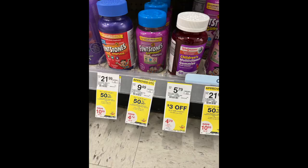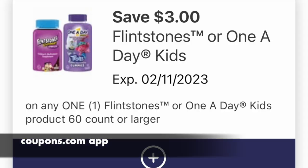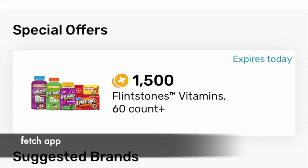What I grabbed was 2 of the $9.49 Flintstone vitamins on a buy one, get one 50% off. I only like gummy vitamins. I don't like the big giant horse pills, so that's why I'm going with that. Digitally, we have one coupon attaching to these Flintstones, this $3 one. If you head over to your coupons.com app, there's also another $3 digital that you can apply for after doing the deal. So that's $6 back on those vitamins.